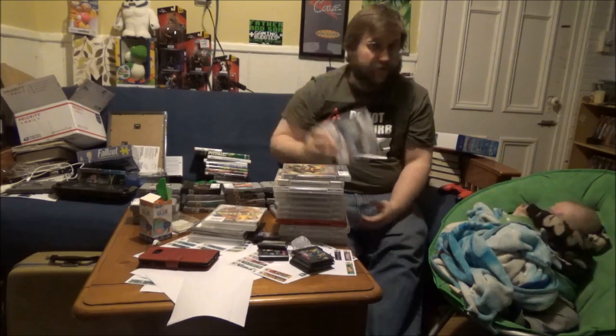Next we have My Sims Sky Heroes. I have a couple of these My Sims games, never played them yet, but going for the complete library, so I had to get it.